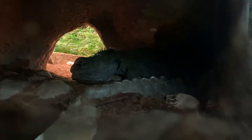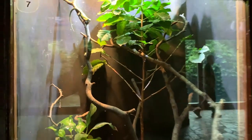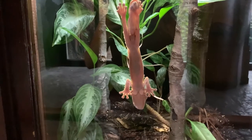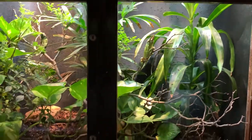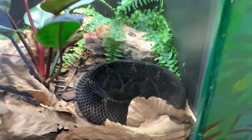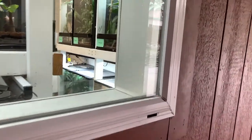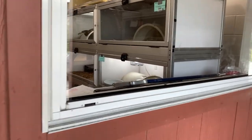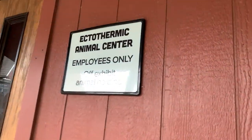Presence of a dinosaur. Crazy, looks like he's covered in tiny little beads. You can see some day geckos and micro geckos in here. Almost like those day geckos. We have some retics in here and dwarf retics. Just an off exhibit holding area.